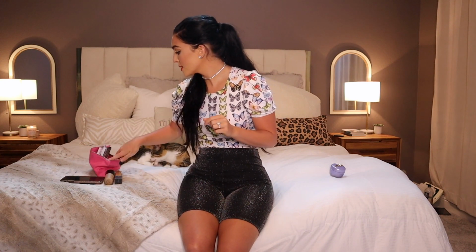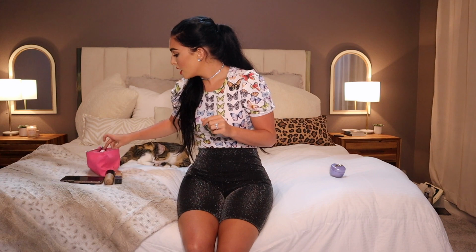Okay, so the next one that I want to talk about is, we'll go with bronzer. This bronzer is another OG for me. I've had this one for a very, very long time, or this brand, I should say. This is the MAC bronzing powder. This is the pressed powder.